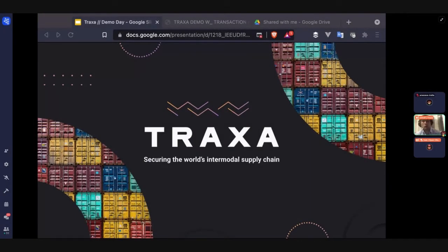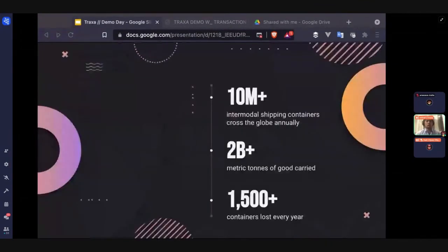Traxa is a crowdsourced global database of the locations of intermodal shipping containers. Anyone can use our mobile app to take a picture of a shipping container, mint an NFT, and be rewarded with tokens.